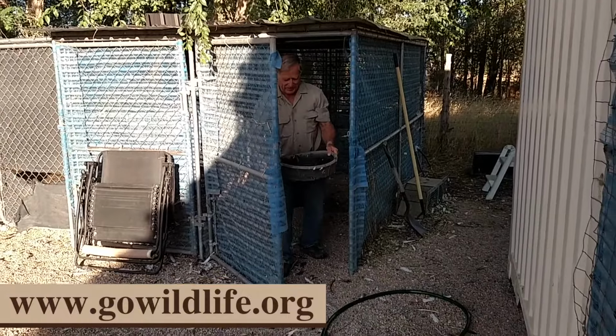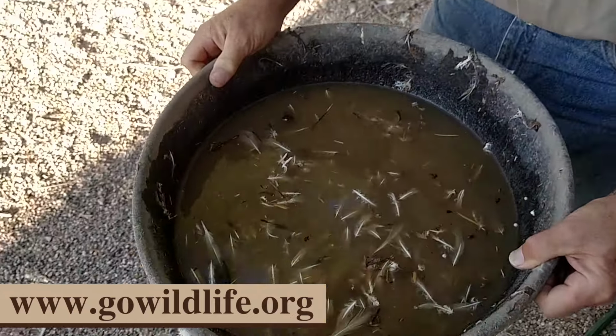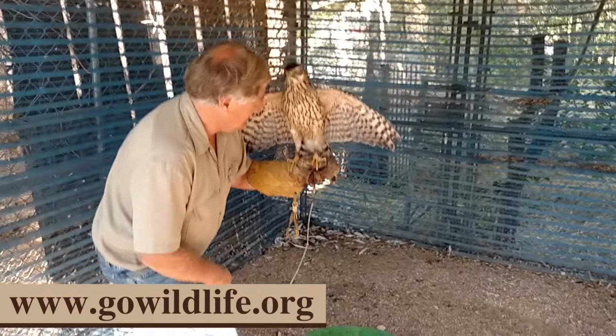Goshawk loves her baths, and she really makes a mess of it. This is the way it looks every morning when we get up. Yes, and she talks a lot.